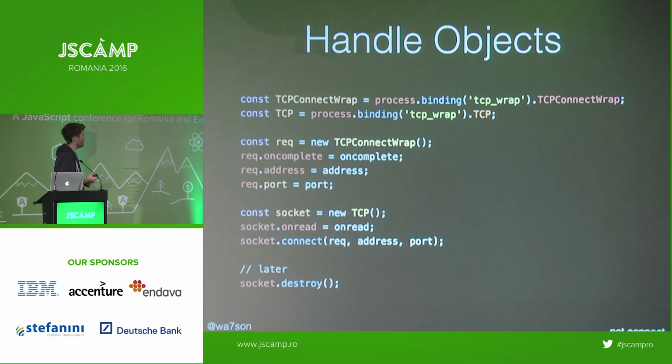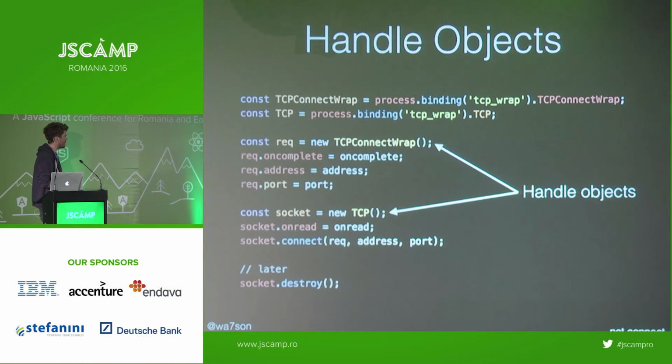So you can see that it uses process.binding to get the TCP wrap thing, and then it gets 2 handles: TCP connect wrap and TCP. So these are the handle objects. We make instances of those handle objects, and then we add properties to them. So for example, the address and the port are being added to the request, the TCP connect wrap handle object. We can also call functions on them, as is done with the TCP handle object.